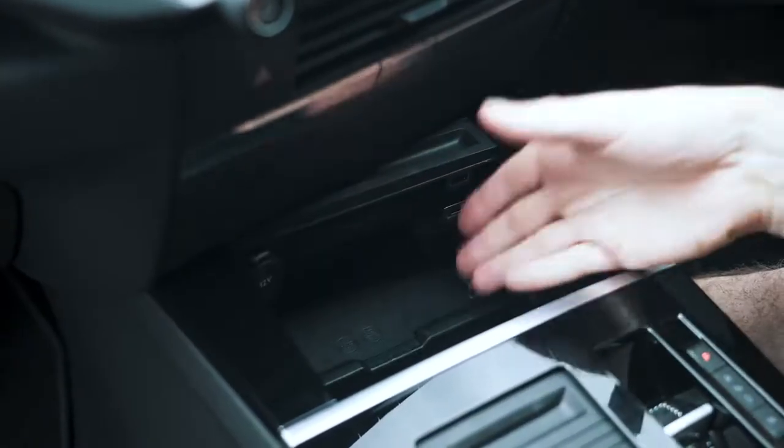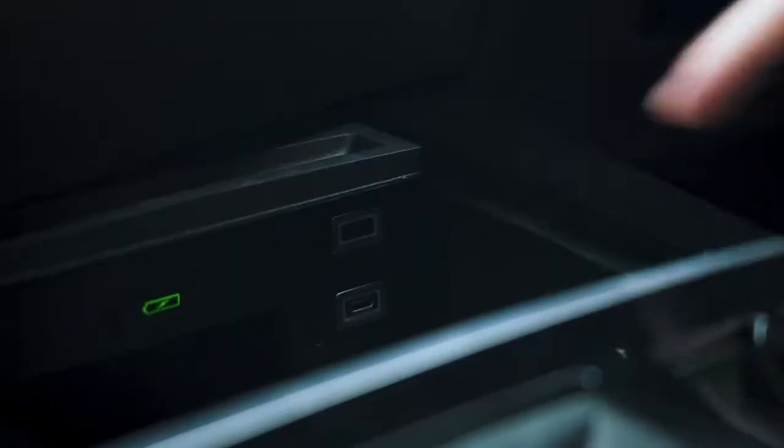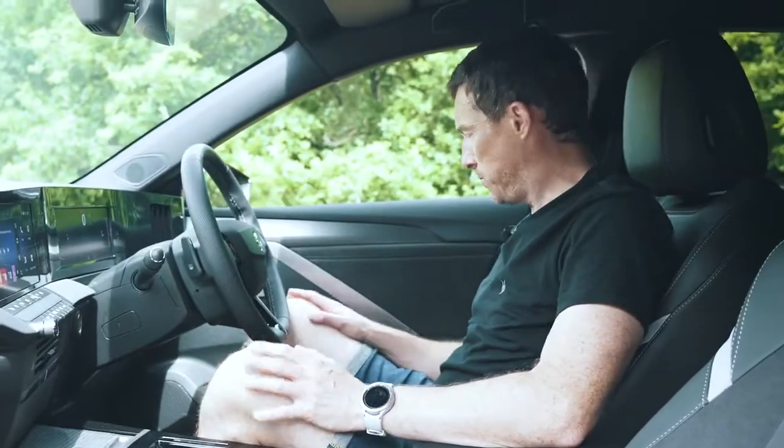Underneath here, you have wireless charging for your mobile phone, so I'll just whack that in there because I do need some charge. More storage here, 2 USBs and a 12-volt socket. The glove box, that's a fairly decent size as well. So it's reasonably practical here in the front.